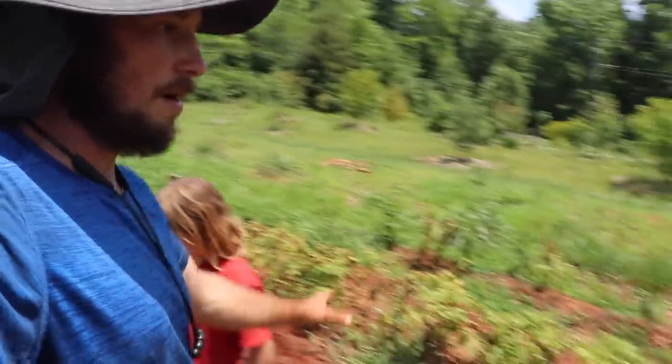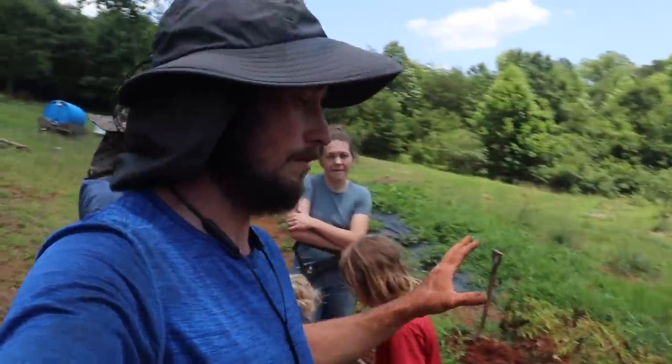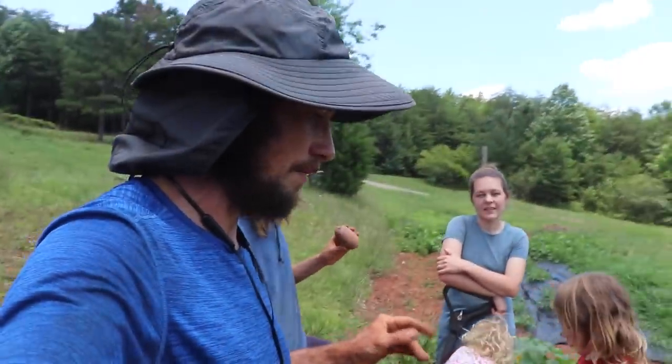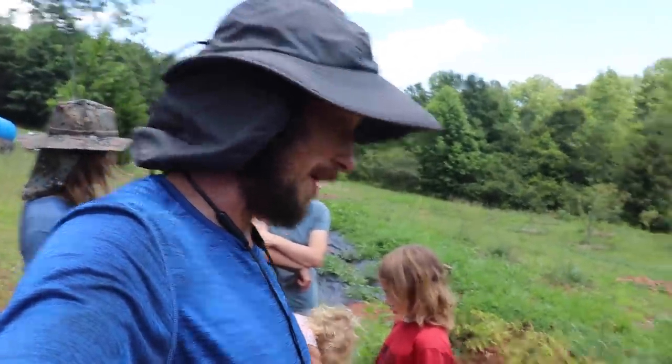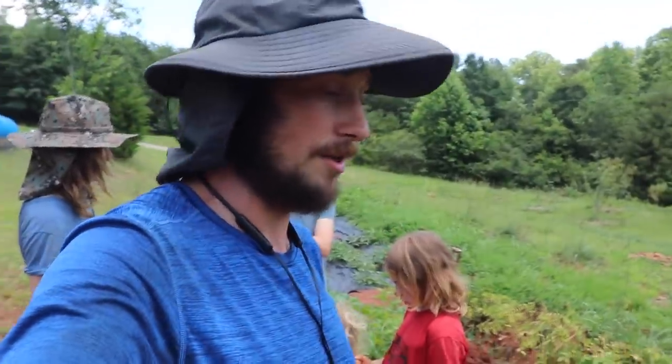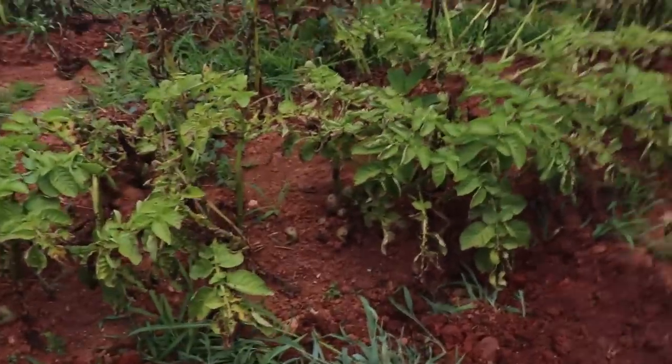We still have all of the red and all of the yellow potatoes to dig. We'll dig those in a couple days. The red potatoes look like they got a long ways to go, but there's gonna be a lot of loss because I didn't hill these, and this is what potatoes do when you don't hill them, and they're quite productive.